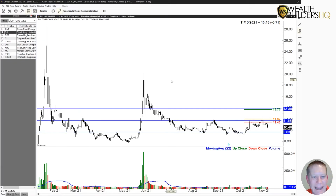BlackBerry did not play out. Let's see, that was, I believe, the 4th. Put a vertical line on there. That is the day that we were looking at it, that highlighted it, looking at it possibly breaking out above that 1160 area, and it did not. It failed. And it's dropped off today. It dropped off even more. So nothing on this. No trade on that.